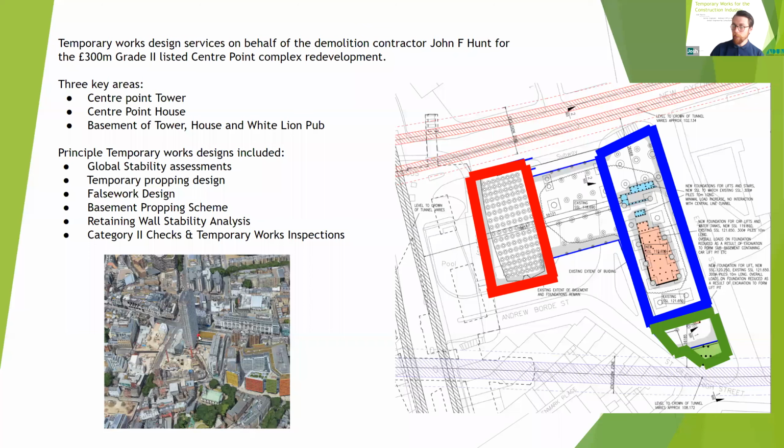There's a link bridge that links the tower to Centre Point House, and this is all part of the same complex. Centre Point House was on the right hand side in the blue box, and they are linked together with a link bridge. A road used to go underneath, and then there's an old pub, White Lion House, which is in the bottom corner there, highlighted in green.